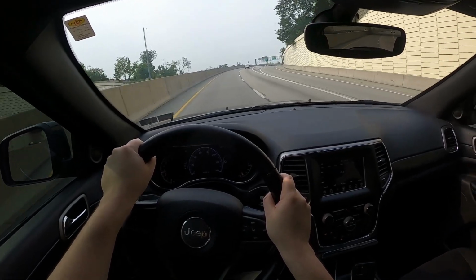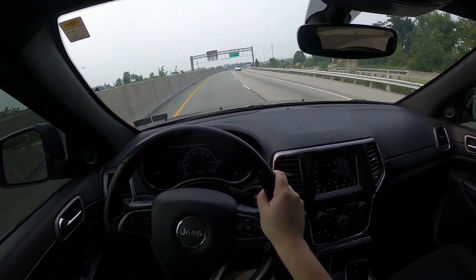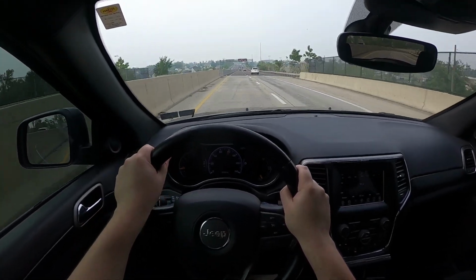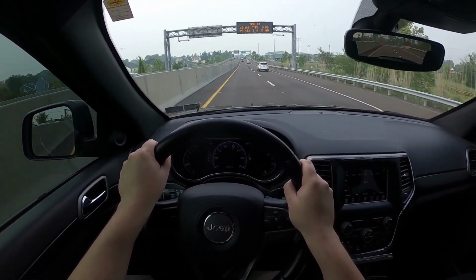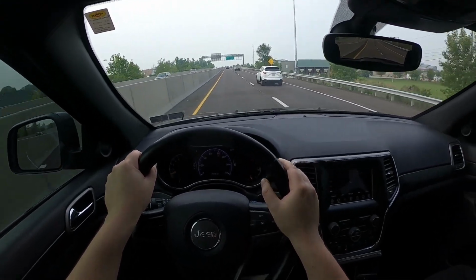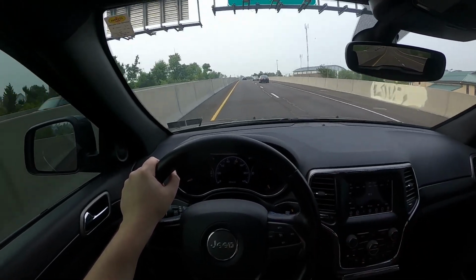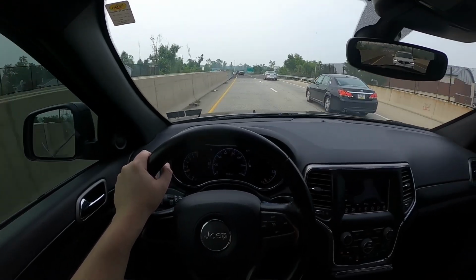It might not be everybody's cup of tea. Some people really do just want a nice, comfortable SUV where they don't have to think too much. And yeah, like I said, it is a little cheaper in here. I'm hearing a rattle somewhere in here, but I really like this car.